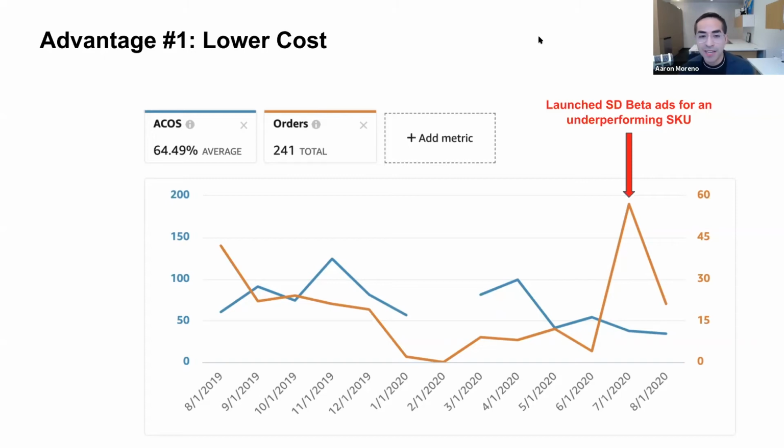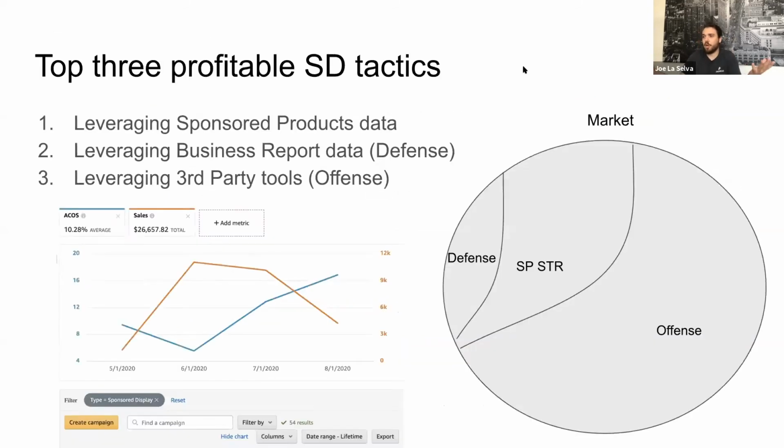Finally, we were able to start driving sales for this SKU just because this placement is completely untapped. I think this means more than just driving more sales for your existing SKUs. This is finally the opportunity where you can start growing sales for your lesser SKUs and really growing your market share. Cool. Yeah, absolutely agree.